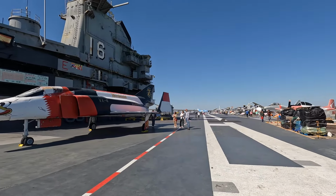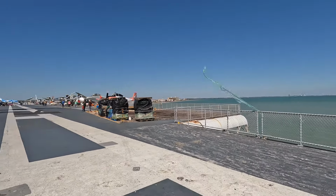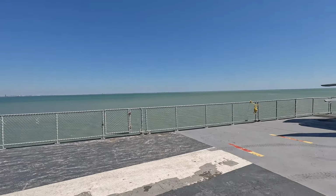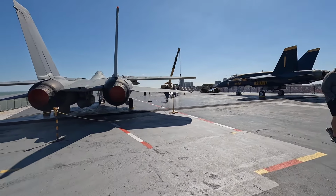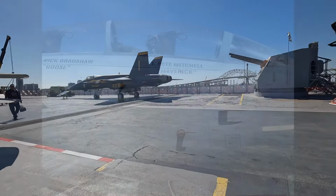Flight deck with some of the original aircraft plus some more modern aircraft. And then wasn't this like in the movie Top Gun? Was that the plane in there? F-14, yes. The one Tom Cruise flew. Yeah, I think it says Maverick on the side of it.